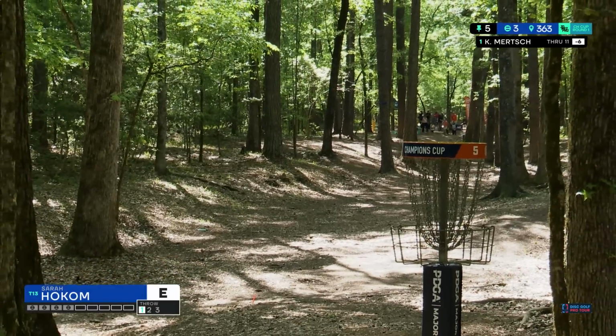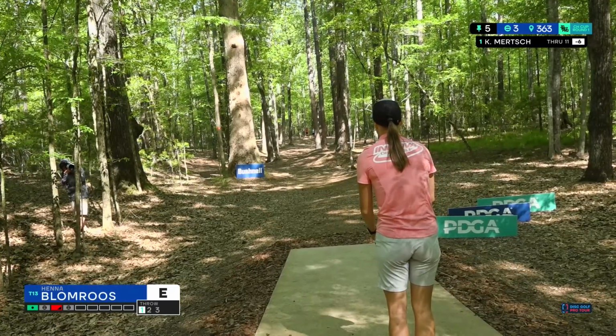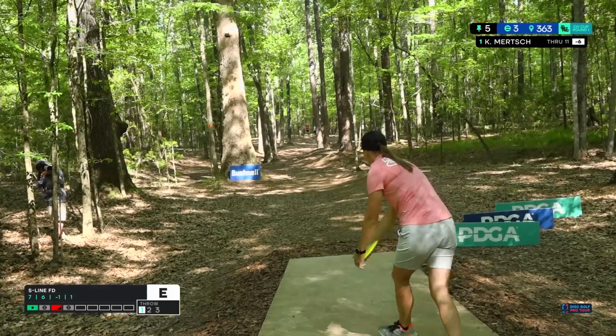Hokom's sidearm is great for this hole. Yeah, and normally that's a fantastic shot. So Hailey's is pretty nice. I mean, 360 on a rope. Come on.